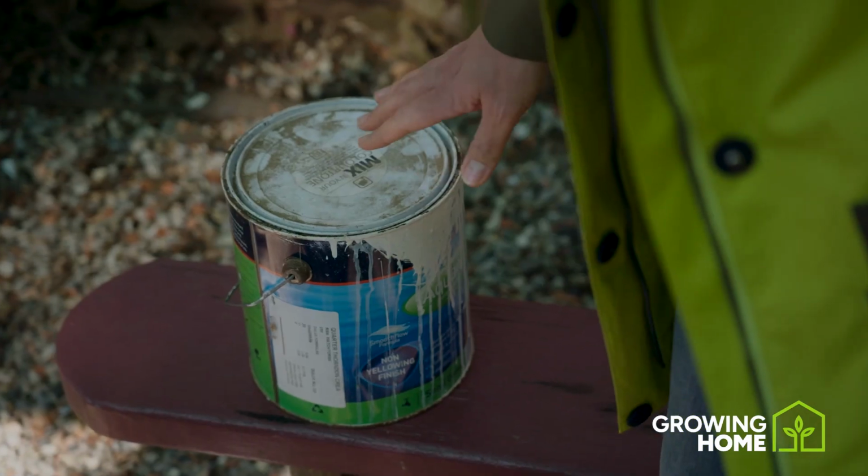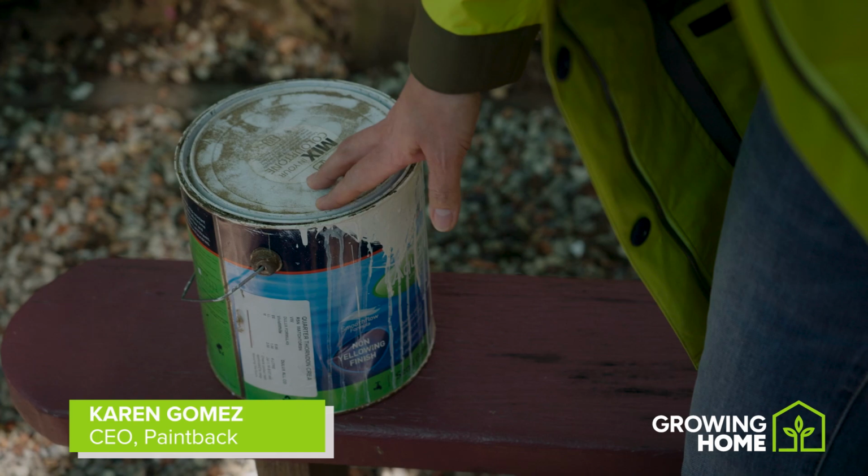What are you guys thinking with the end use? It's hard to think about what you could do with old paint, right? The question everyone asks, Jamie, what happens to the paint? 50 million litres, what happens to it? So Paintback's job is to stop it going into the environment.